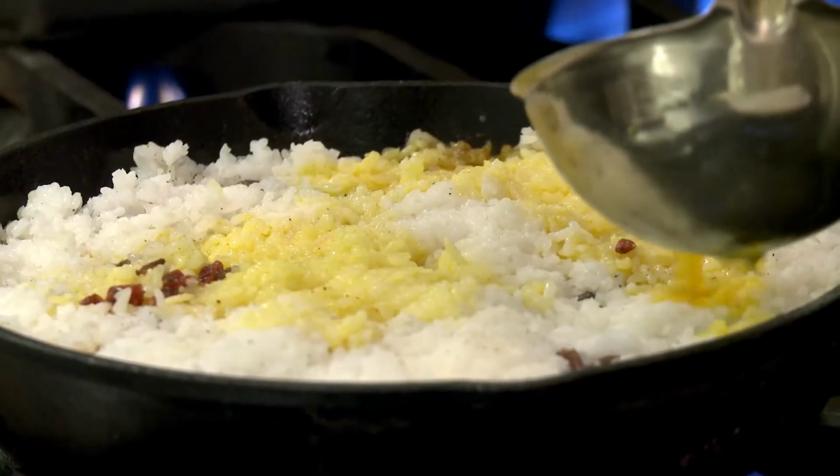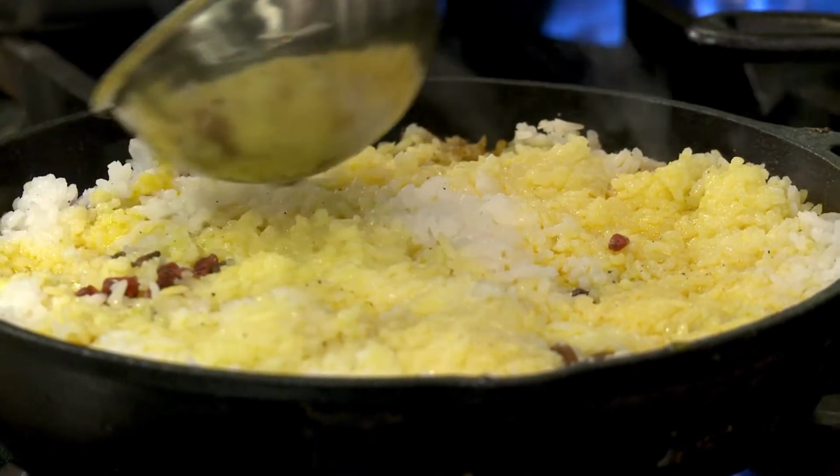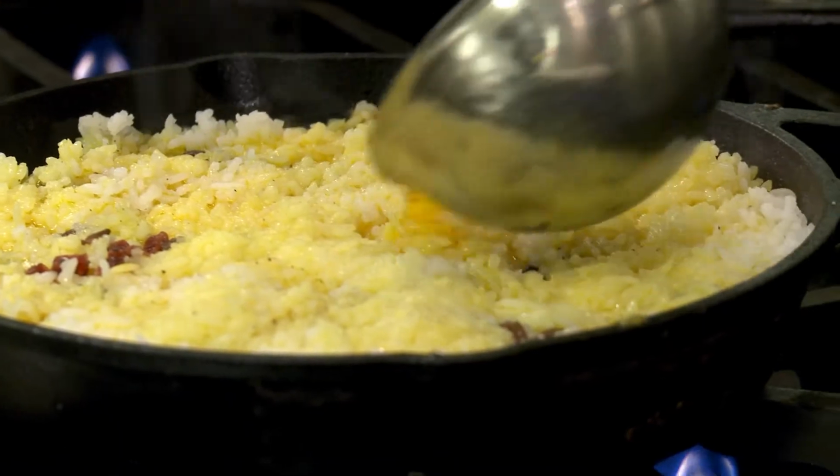Part of the main course was this amazing Persian rice made with saffron and barberries. And those were all inspired by the fact that it was Persia.